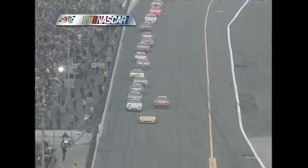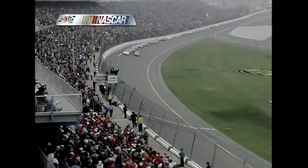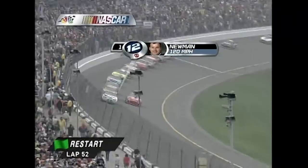The field is coming to get the green flag in the Daytona 500 for a restart on lap 51. Ryan Newman is the race leader. Matt Kenseth is second. Jamie McMurray had trouble on his pit stop. He restarts at the rear of the field. The 20 of Tony Stewart, the 24 of Jeff Gordon. A lot of work on pit road.